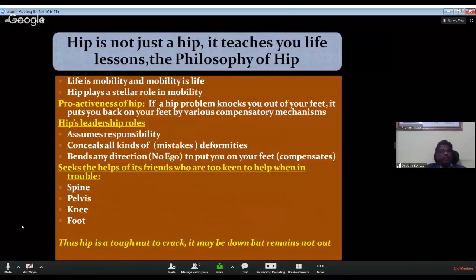So this we can learn from the hip joint. The hip takes responsibility of its problem, conceals the mistakes done, and then it has no ego, and it will try to put the victim on the feet by somehow compensating for what has happened. So this is how a leader should be, if he is a true leader. And then it seeks the help of its friends who are too keen to help in any trouble. So the hip joint, when it is deceived, seeks the help of the neighboring joints or neighboring structures like the spine, like the feet.